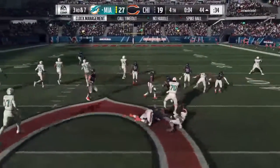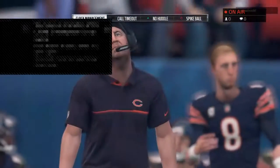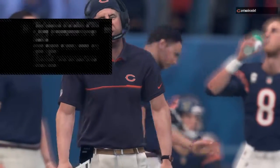They'll run it now out of the gun. And he'll lose yardage here. Back at the 47. That goes down as a loss against his rushing stats. But really, should he have to absorb that one? He had no chance.